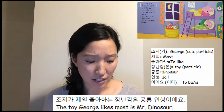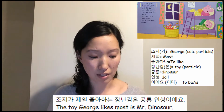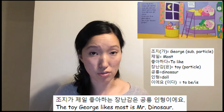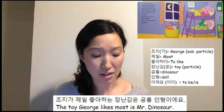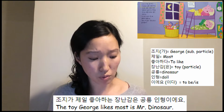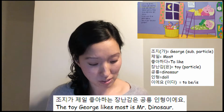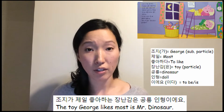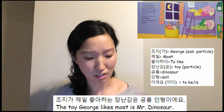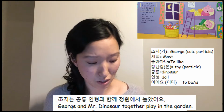So now notice the 좋아하다, it has a 좋아하는 ending. This is another thing English speakers have to get used to. In Korean, there's a lot of phrases that are adjectives, and that's what that 는 ending kind of does here. It turns that whole first phrase into an adjective acting on that next word, 장난감. 장난감 is toy, and so what we're saying, with another particle, is the toy that George liked most. 공룡 인형이에요. 이에요 is 'it is', and 공룡 인형 is just from our title. It's the dinosaur doll is. So all that put together, the toy that George liked the most is the dinosaur doll.